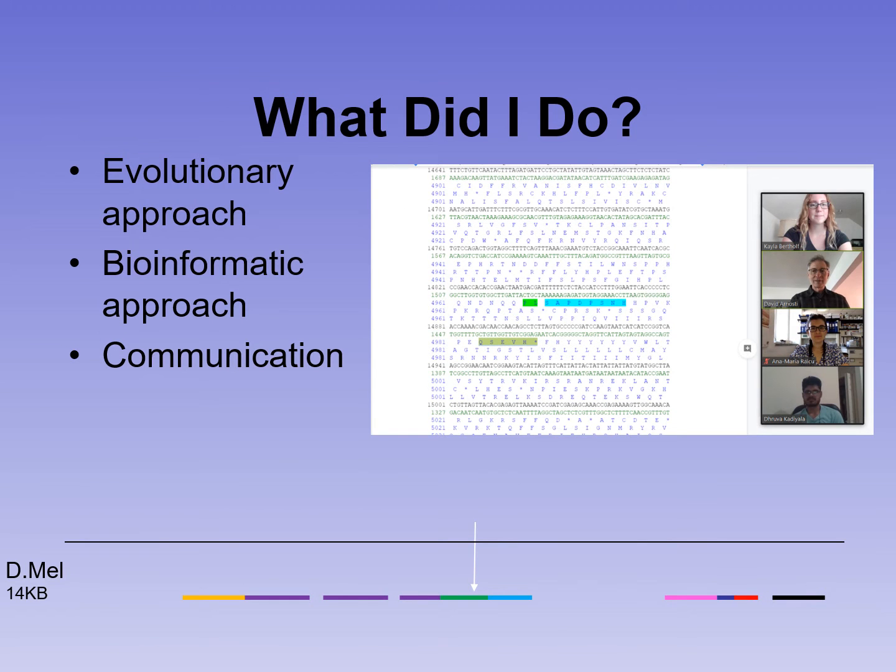So what exactly did I do? I used both an evolutionary approach and a bioinformatic approach to look at the actual genes of the flies and mosquitoes and look for patterns. So I used software to scan for similarities and differences among them, and then I would highlight it and bring it up, as you can see in this picture, at one of our lab meetings that we had weekly over summer.